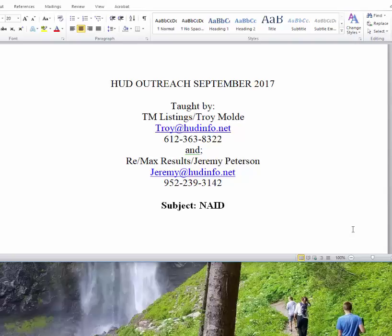Personally, I'm apprehensive to do that because it puts all the liability on me, and if the agent does crazy stuff, it's viewed as I'm doing it, so I don't like doing that. So I always encourage people, get your NAID certification, and then you can bid on your own home. People aren't trying to get referral fees from you.